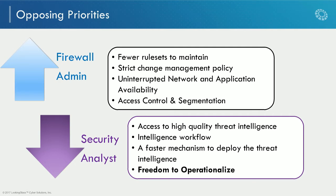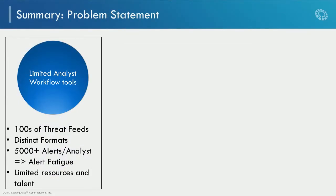The challenge is that once you have access to that intelligence, where do you insert a rule set in real time so that you can block that immediate threat? And that's why freedom to operationalize is extremely important. So to summarize, a security admin's job is very hard. They're dealing with hundreds of threat feeds which have to be integrated in a platform which supports the workflow. They're dealing with distinct formats. They shouldn't have to focus their attention on merging, normalizing, correlating all these threats.